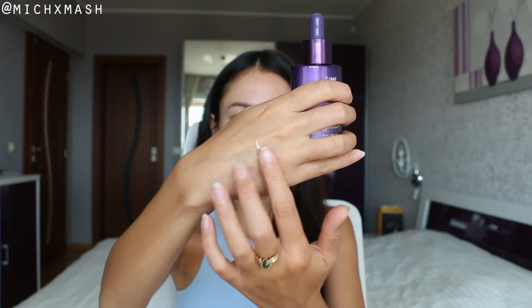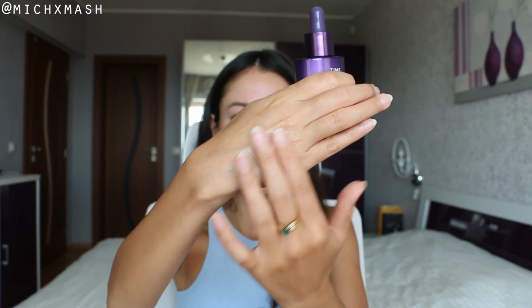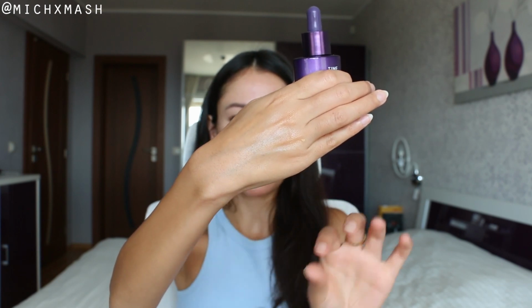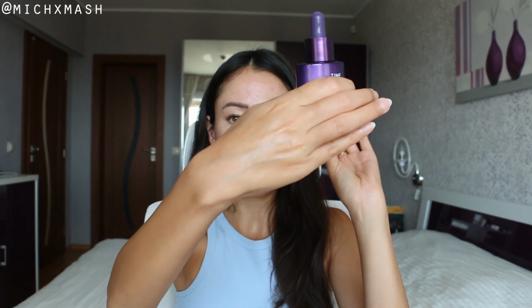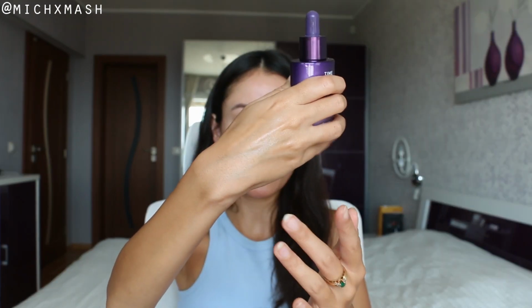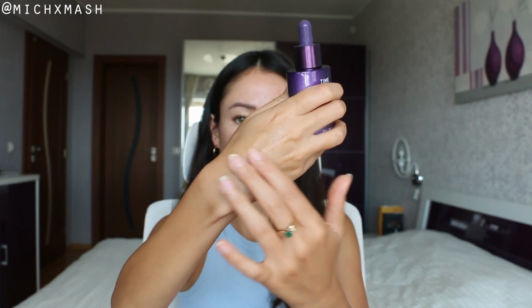I use about 4 drops, which is enough for all over my face and neck. And in terms of the texture, I would say it's right in the middle, the Manyo one being the lightest and the Rovectin one having a bit more emollients. So this one is just a nice light gel consistency.